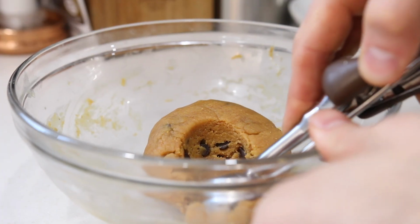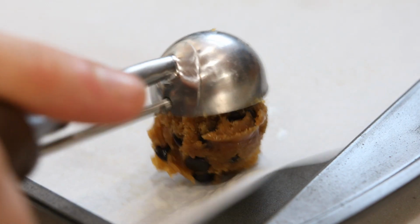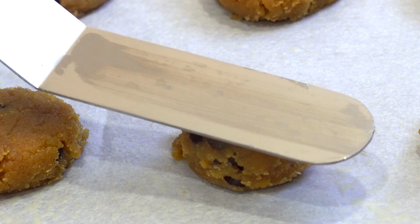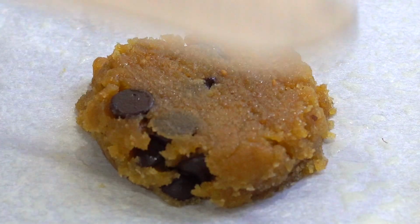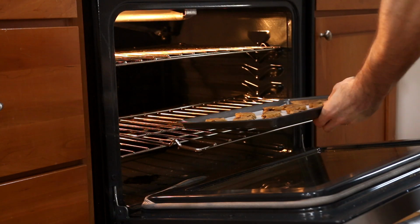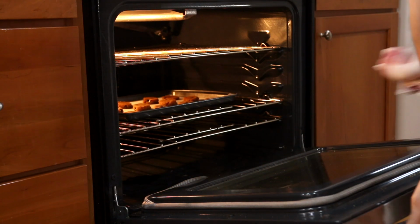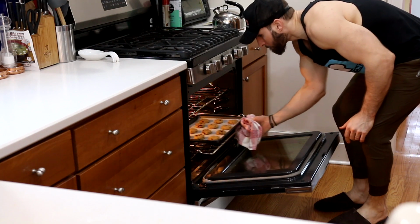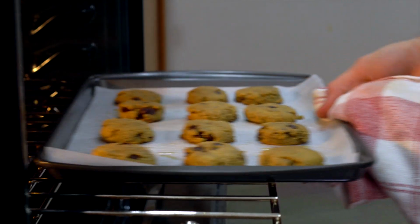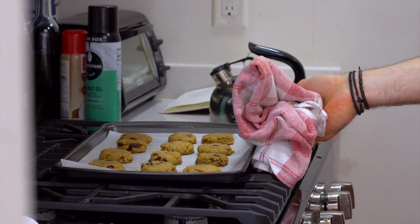At this point, we're going to take a cookie scoop and scoop out 12 equal sized cookies from that ball of dough. When you've got the cookie dough added to the baking sheet, you want to flatten the cookie dough either with the bottom of a spoon or an icing knife. Then once you flatten the cookie dough, it's time to get these in the oven, and you want to bake these at 325 degrees for 8 to 10 minutes. They're going to be a little soft when they come out of the oven, almost cake-like, but don't worry at all about that because once they set, they'll firm up and become much more cookie-like.